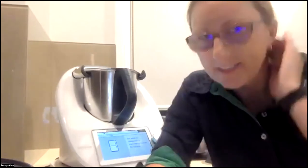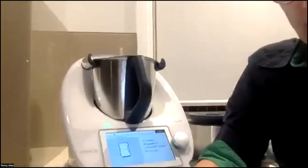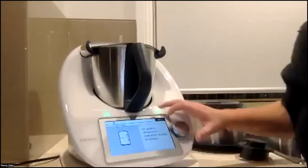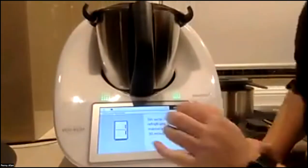Okay, so the cake is in the oven cooking for 40 minutes. We're going back to our chicken dish. So pretend our chicken's been marinating for 30 minutes. It has not. So our last step was set aside in the refrigerator.